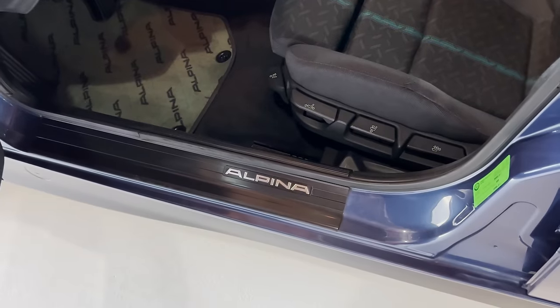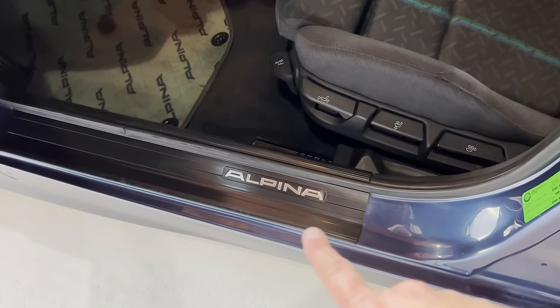Kind of interesting. But anyway, next up we move on to the interior of the B3 Touring, where you'll find quite a few more changes compared to a standard BMW. Open up the door and you can see on the door sill, Alpina, which gives you an idea of what you're about to climb into.